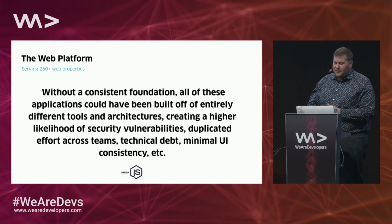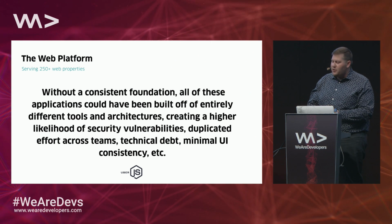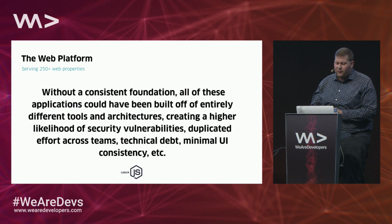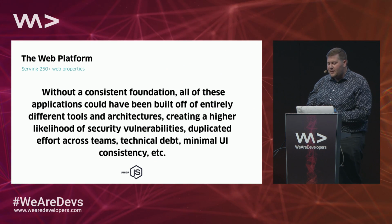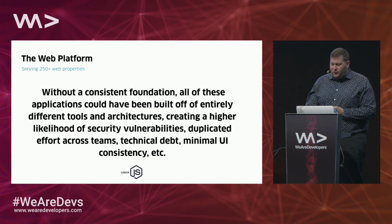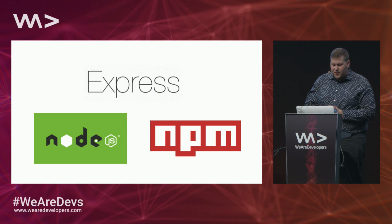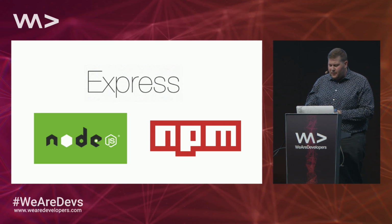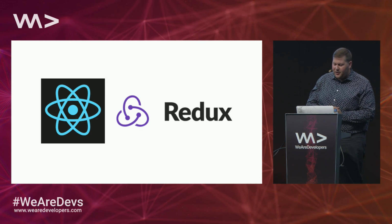Without this consistent foundation, all of these applications would have been built off entirely different tools and architectures, creating a higher likelihood of security vulnerabilities, duplicated effort, technical debt, and a less consistent UI. If you take a look at our stack, it's primarily built off of Express, Node.js, and NPM. And on the client, we use React and Redux.